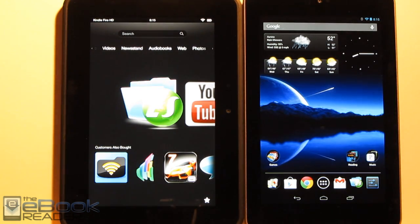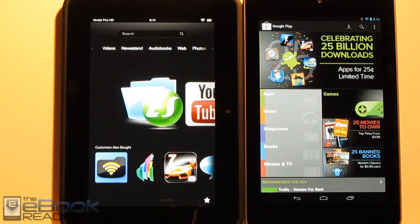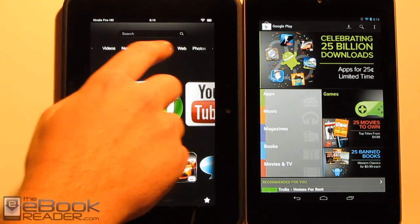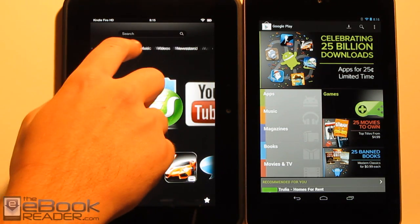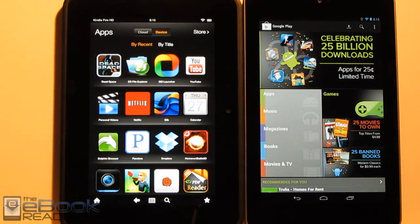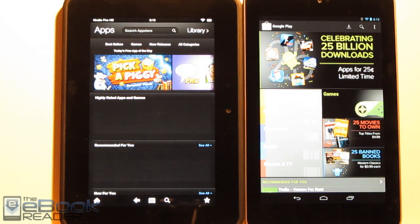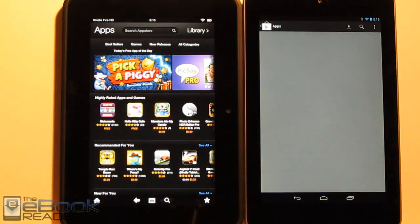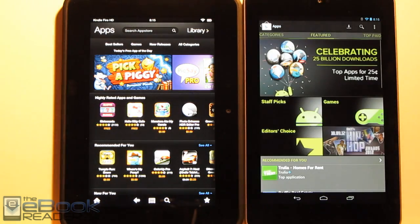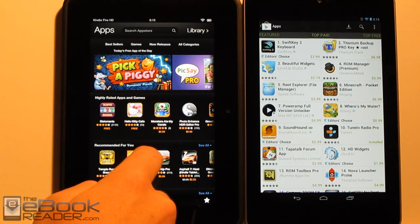So aside from the customizable home screen and widgets and folders, the main advantage for the Nexus 7 is the Google Play App Store comes on board. So you've got like 600,000 apps to choose from. Amazon's App Store, definitely, it's nothing to be ashamed of. It's a nice app store. They just don't have anywhere near that many apps. They have something like 52,000 apps right now. The Google Play, they got like 600,000. So obviously that's the main advantage with the Nexus 7, you've got a lot more apps readily available than you do on the Kindle Fire.